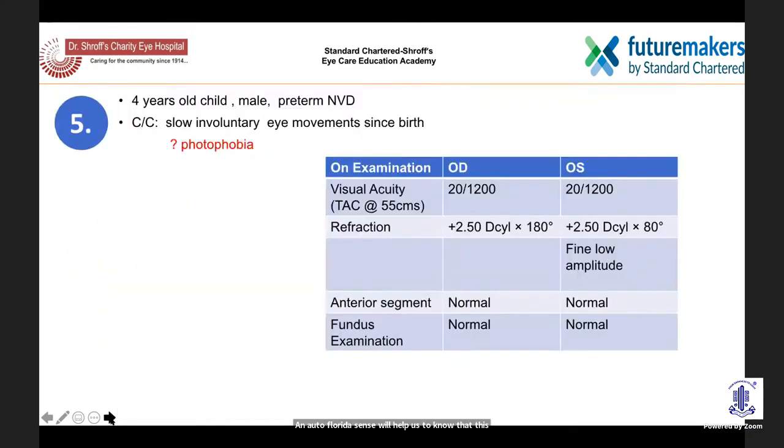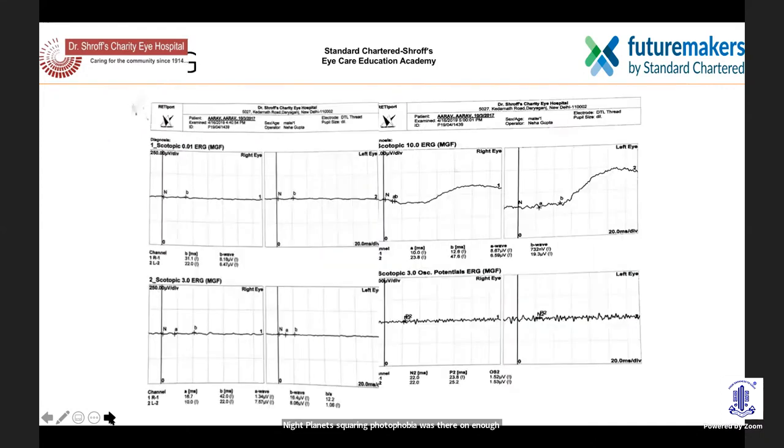A 4-year-old male child, preterm, presented to us with slow involuntary eye movement since birth. Visual acuity was 6/200 and there was no significant refractive error. The nystagmus was fine, low amplitude. On history, there was bumping into objects, photophobia, and night blindness; on querying, photophobia was there. On and off, the parent says he closes his eyes on exposure to bright light or sunlight.